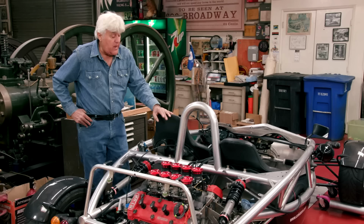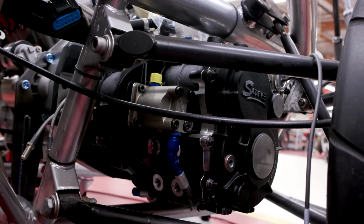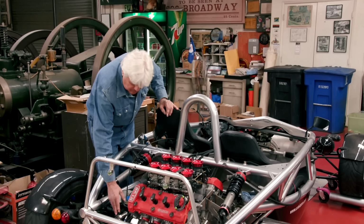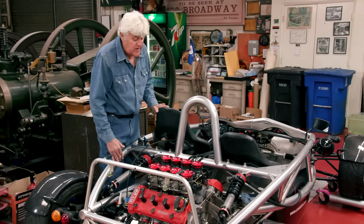This originally had a manual transmission in it. We converted to this 6-speed Sadev out of France, a racing transmission. It's got a compressor on it. It's pneumatic, you know, so just bam, bam, bam. It shifts really quickly. So this is going to be a lot of fun. We're just starting to get this thing together.